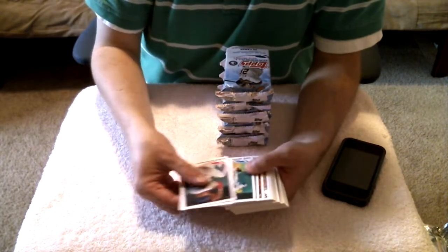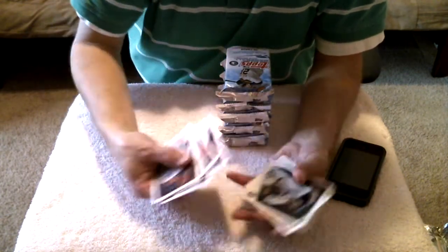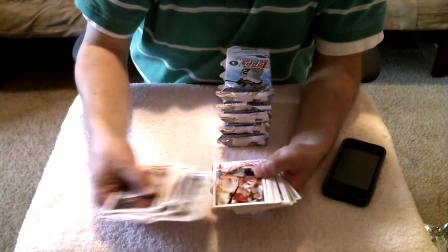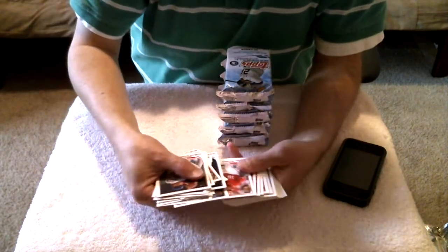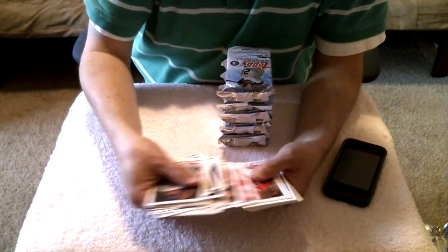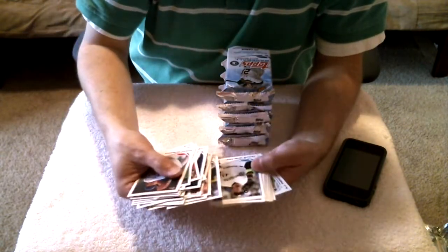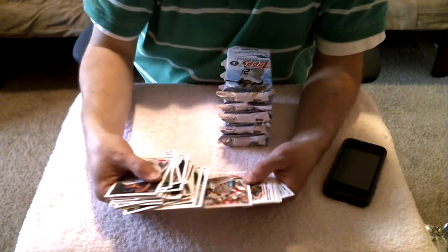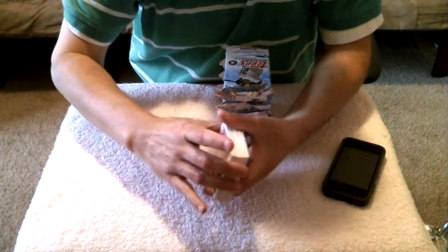All right. There's Darin Ruf. Adam Greenberg. Bryce Harper. And no short prints. Okay, we're halfway home.